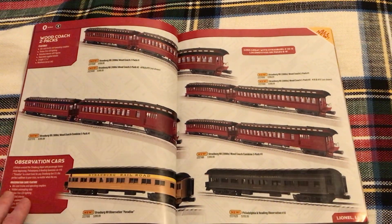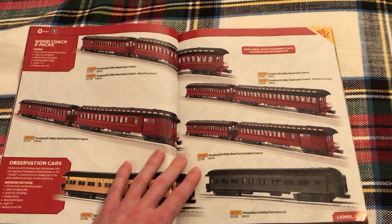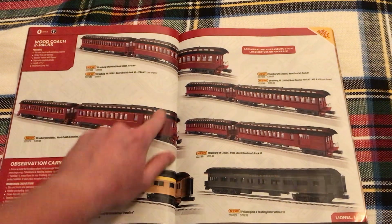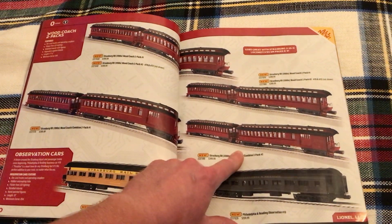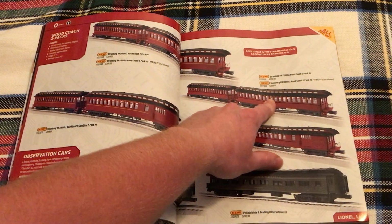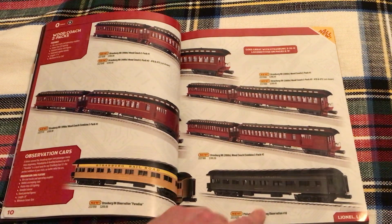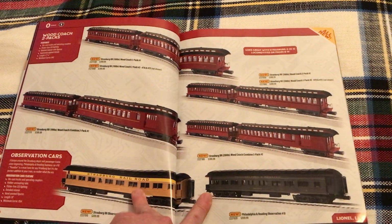And here is the beginning of the Premier tooling. All of these Strasbourg cars right here, a 90s grouping of cars and a 2000s version of cars. I went ahead and pre-ordered the two car sets here, as well as this combine and coach set. And I went ahead and got these pre-orders as well.